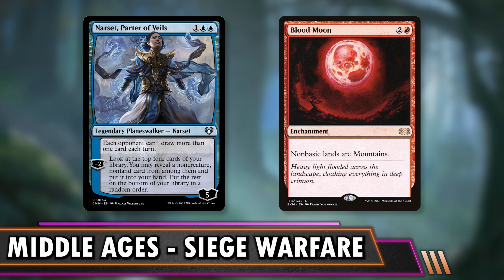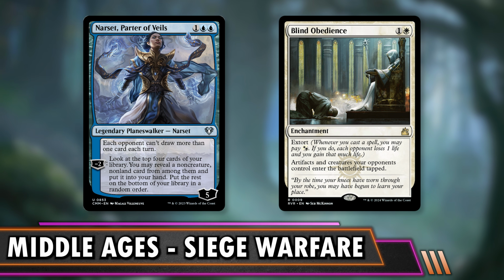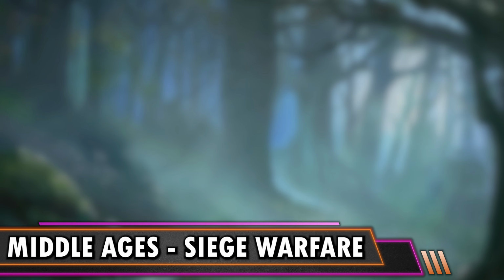And then there are lesser versions of this. Blind Obedience is one of them. Just making sure everything comes in tapped really shuts off people who depend on treasures a lot, or people who rely on haste, like goblins, for instance. Oh, haste. Shutting off haste is actually pretty big. It's big. It just really shuts down their game plan.